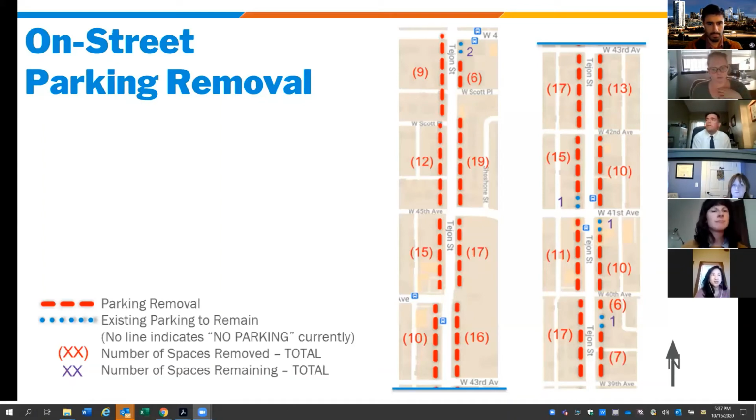Okay, and would that also apply if people are moving in or out? Moving in or out is different. They would have to park on the side streets. You could actually get a permit to park when you're moving, but I don't think they'd be able to park in the bike lane. I think they'd be parking on the side street or in the alleyway as well. Loading is allowed in alleyways.